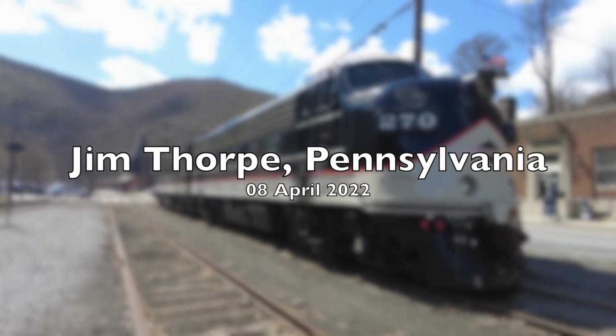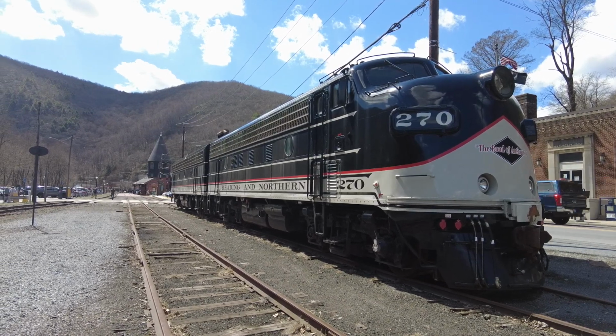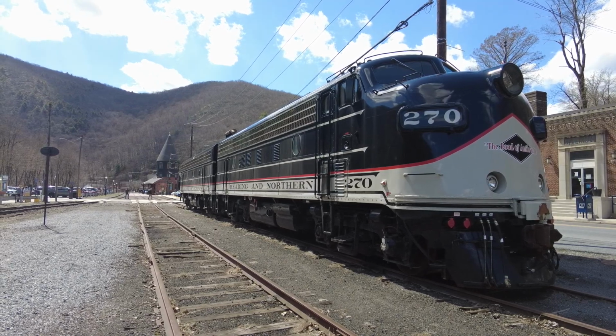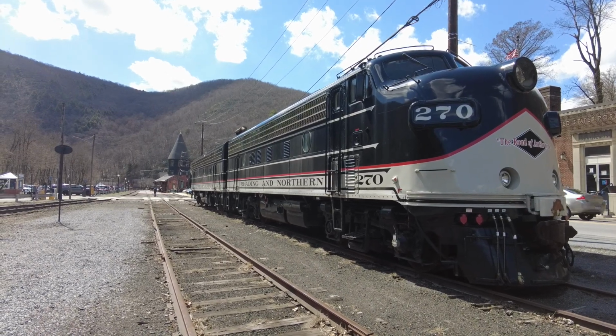Hey, good afternoon, everybody. It's a beautiful Friday, and I'm down here in downtown Jim Thorpe in front of the Reading Blue Mountain and Northern F units, number 270 and number 275. I had come down here to chase 2102, and now that has departed town.